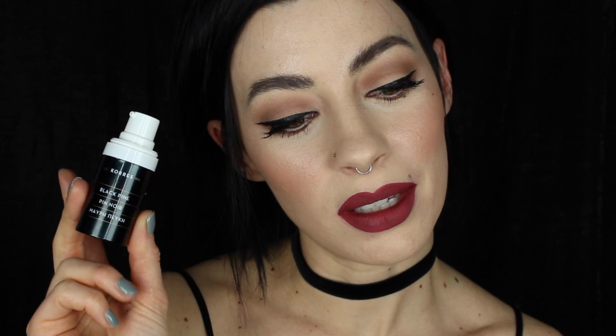This was actually suggested to me from one of my favorite Sephora girls, so I just grabbed it and started using it, and I don't know, I can't tell you. I've still got lines under my eyes, so it's doing something, but I don't know what. This is one thing that I truly will not live without anymore.